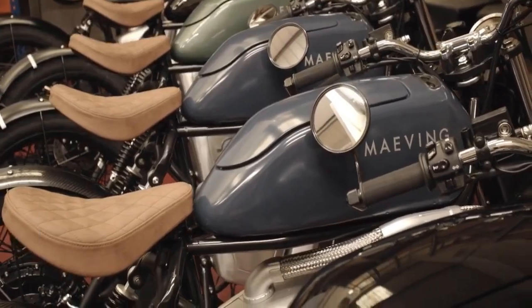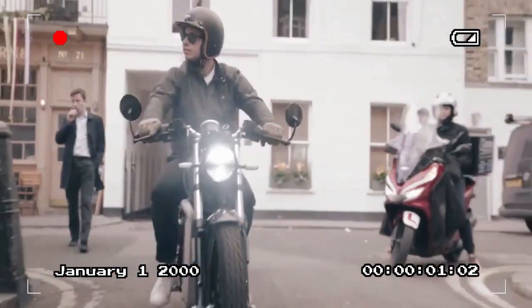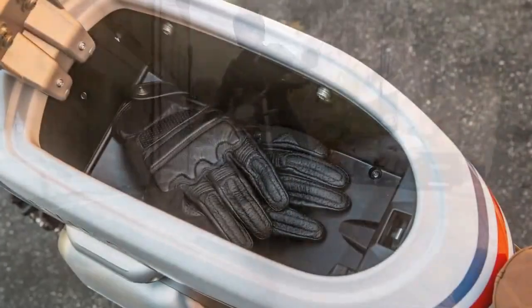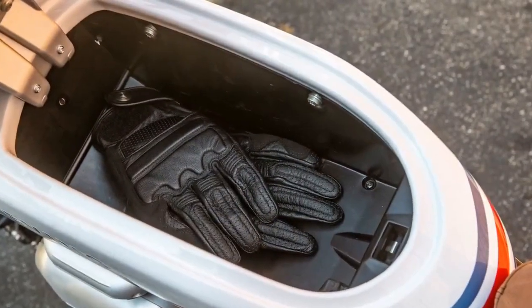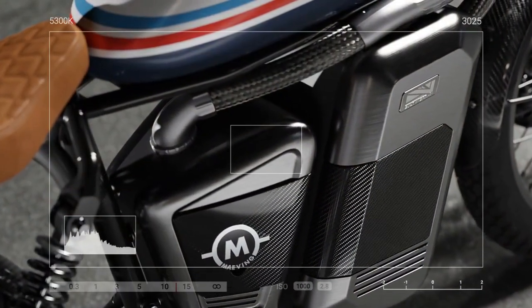Riding the RM1S. The first thing that stands out when approaching the RM1S is its impressive fit and finish, which echoes the craftsmanship of another renowned UK-based motorcycle brand. This is no coincidence. Many of Maeving's engineers have roots at Triumph, bringing with them a deep understanding that quality should be both seen and felt.